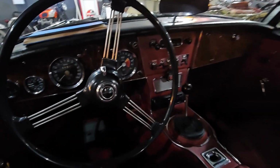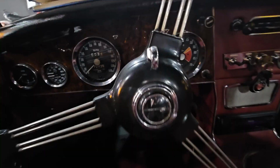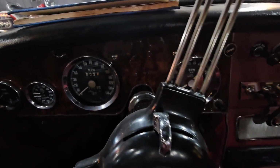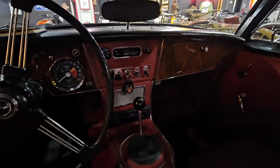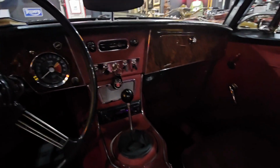So here's the interior of this Austin Healey. And oh, wow, look how elegant that is. Look at the wood. It looks like there's much higher quality wood in this one than the other car examples we've seen. Look at the wood over there.